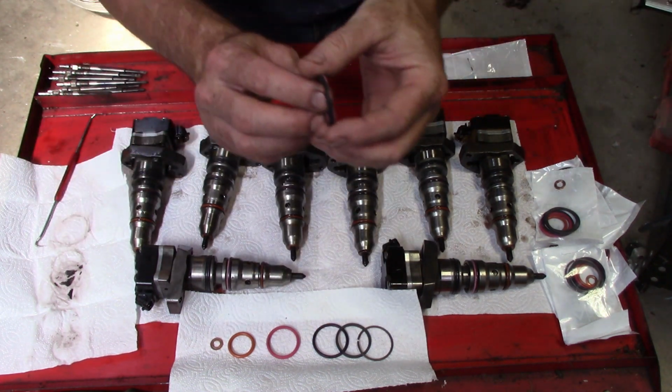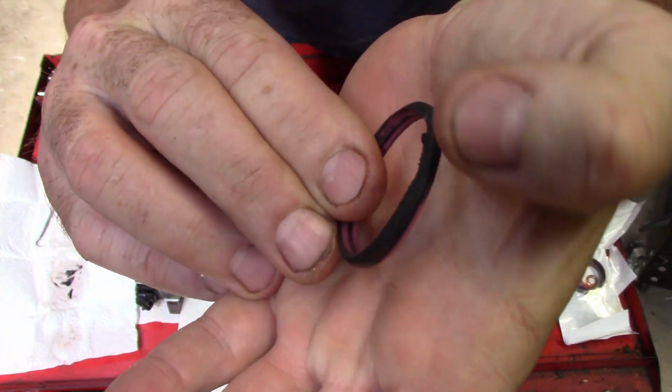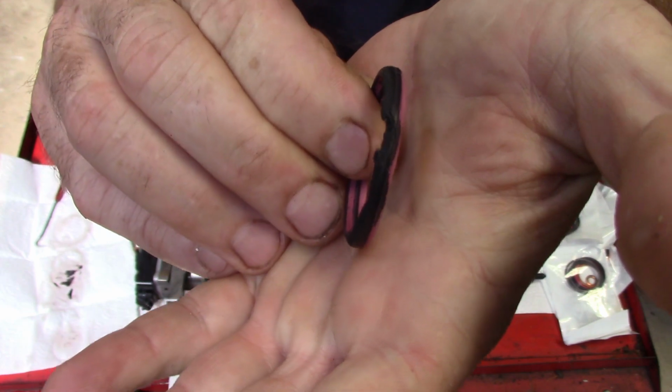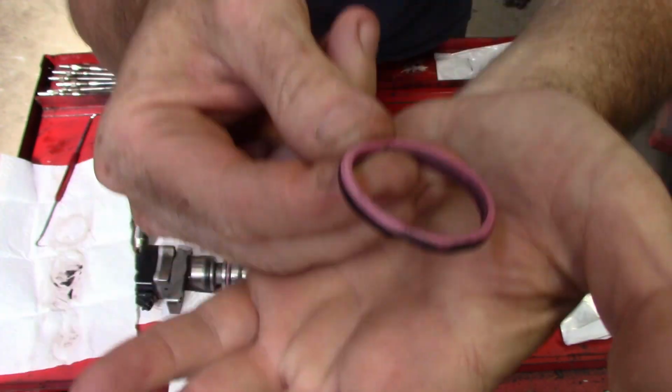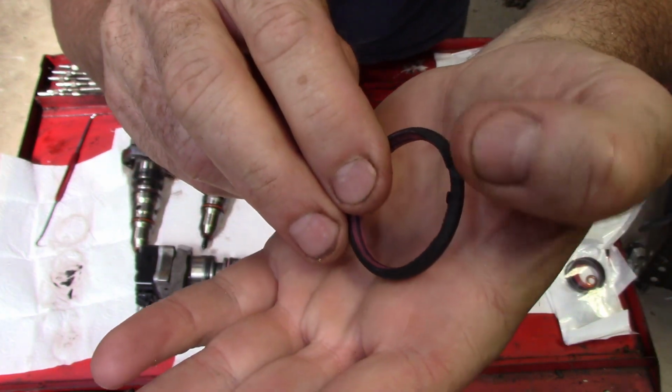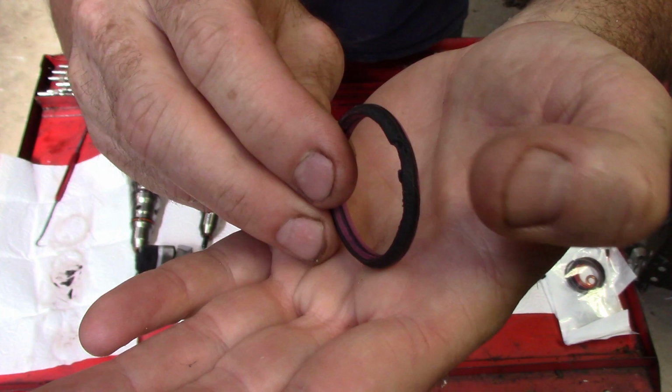This O-ring came off of injector number 1. I think you can see the worn area here, the chunk missing out of it, this would have been facing down. That was the underside of the O-ring. I'm hoping this was where my leak was coming from.